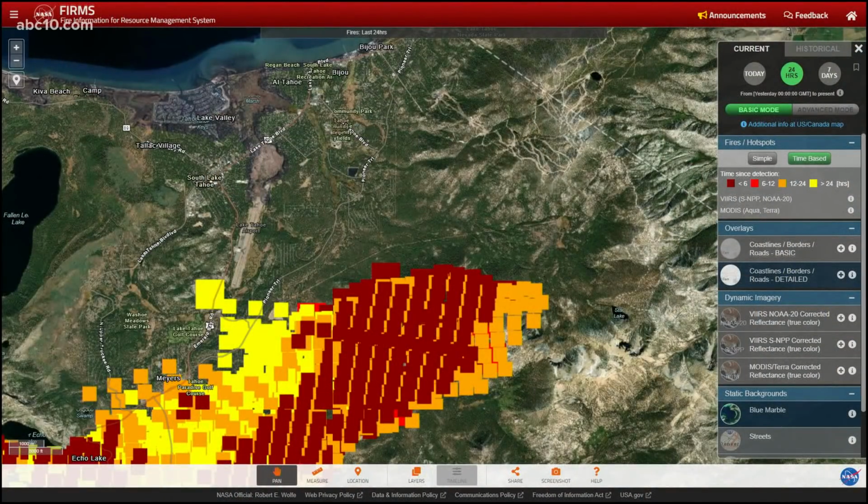You can see where the fire is burning this morning using satellite data to detect points of intense heat. The darker squares you see in the corner of your screen indicate more recent detections. You can see the fire thankfully staying south of South Lake Tahoe, but moving east towards the state line.